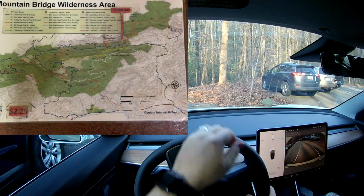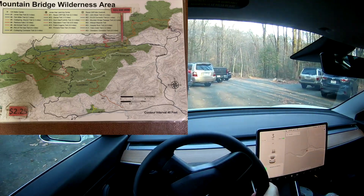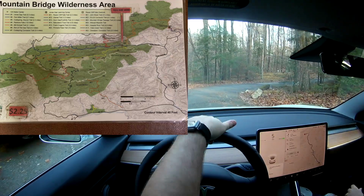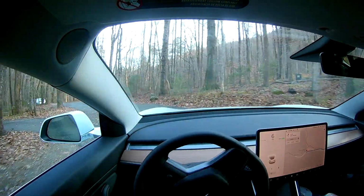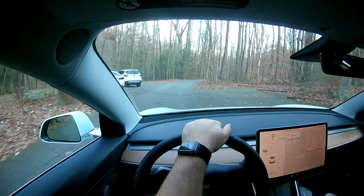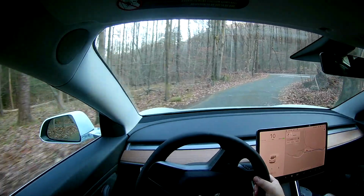So overall, we hiked roughly 3 miles and saw those waterfalls. The waterfalls you just saw were Jones Gap Falls, as you can see in the middle with the blue path, and I would highly recommend it. We are finally leaving for the day. We're back in the Tesla Model 3, and we're going to just enjoy some more driving.